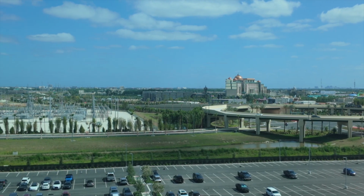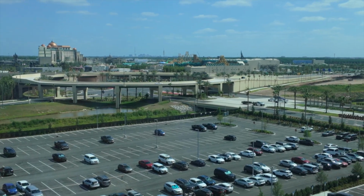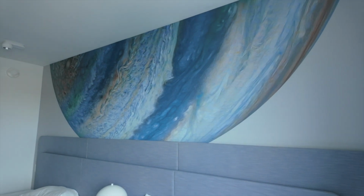I have a few complaints about Terra Luna, but overall I had a great experience. So I'm gonna finish packing up. It's time to head home. I'm getting all packed up over here. I am exhausted and get back to some normal life for a brief period of time.